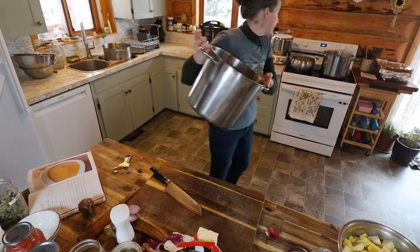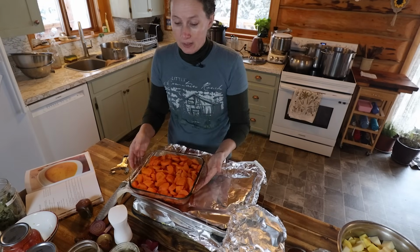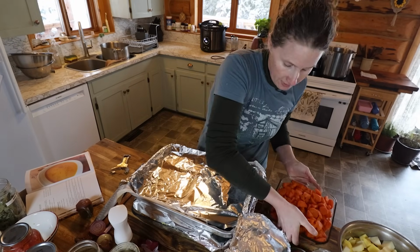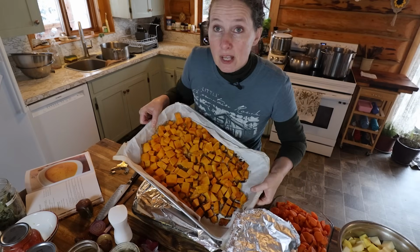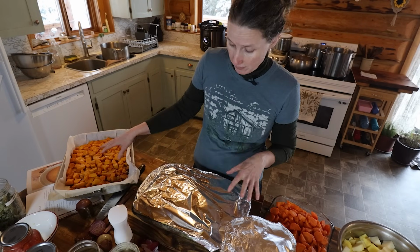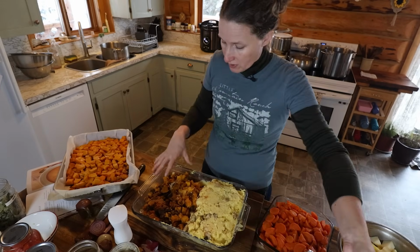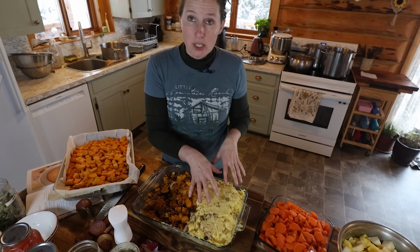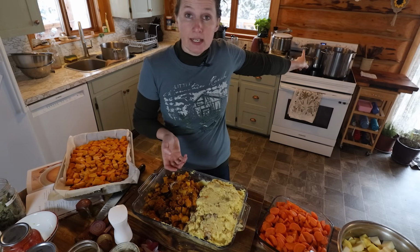Okay, we're gonna go fry this up. We're gonna throw in all these leftovers. So I have a bunch of leftover carrots and a tray of leftover squash. And this is just cooked with butter, so that's all that's in there. And then we have some more leftover squash over on this side and some mashed potatoes over here. So we're actually gonna throw all of these into the pot once that is cooked.